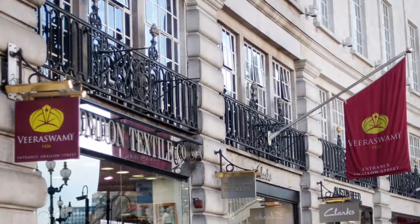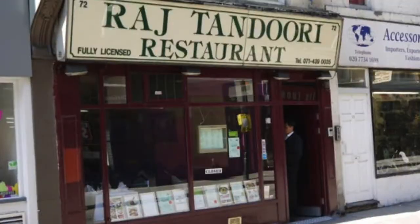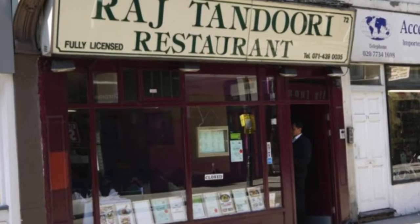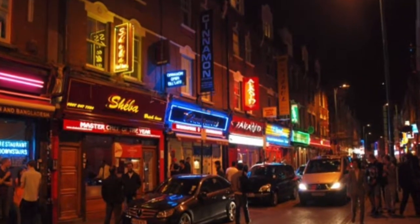The name of the British residents over the period was Anglo-Indian, which later came to characterize the foods that emerged from this time frame. Anglo-Indian food is one of the first fusion foods of the world and could only be derived from the nearly century-long occupation.